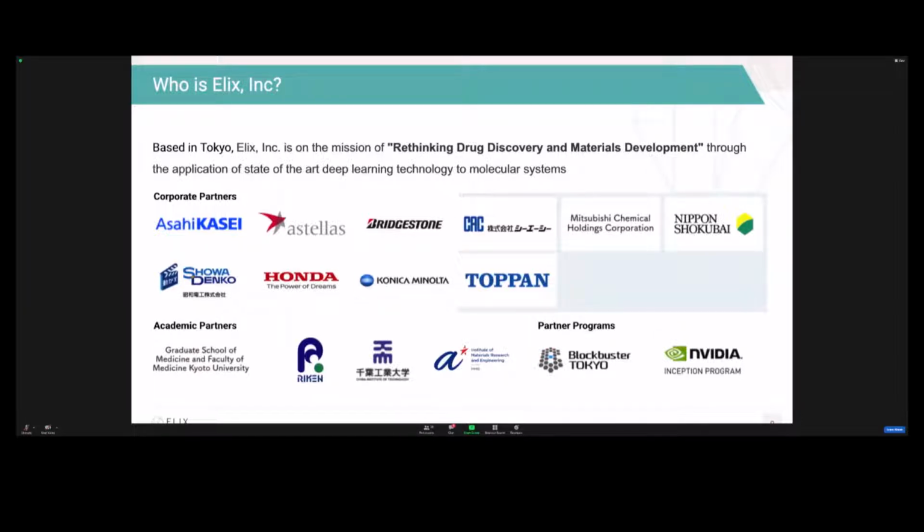We're based in Tokyo, and in the past about 5 years, we've had a chance to work with a number of different corporate partners, some of whom you can see listed here on the slide. We've also enjoyed working with academic partners, both within Japan as well as international collaborators, and have had the pleasure to participate in 2 programs, one hosted by Blockbuster Tokyo, another through the NVIDIA Inception program.